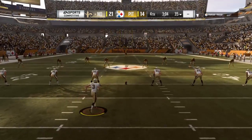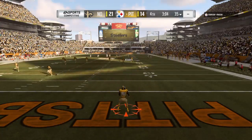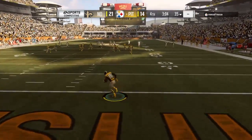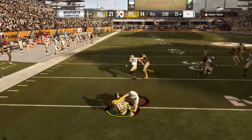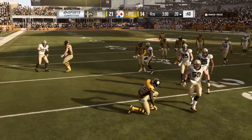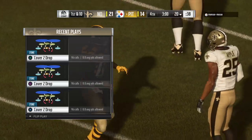So they throw the pick six. They'll get another shot at it now as this one's in the air. That's fielded in the end zone. And the decision to come out is going to cost him 5 as he's taken down right at the 20. And now out come the Steelers.